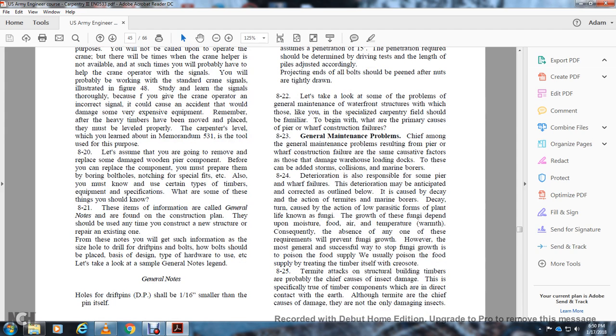820, let us assume that you are going to remove and replace a damaged wooden pier component. Before you can replace the component, you must prepare for boring the bolt holes, notching with special fits, etc. Also, you must know certain types of timbers, equipment, and specifications, which are some of the things you should know. 821, the items of information collected in the journal notes found with the construction plan.